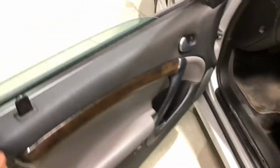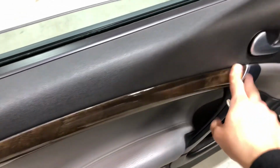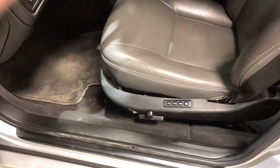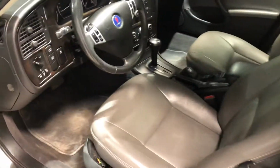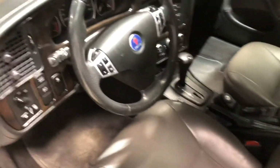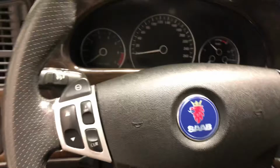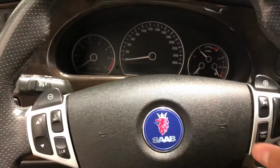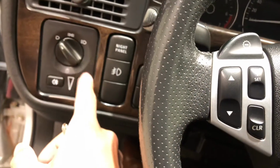Moving on to the interior. Really nice touch here along the side, wood trim. You do have the power seats as well, heated for both you and your passenger to sit comfortably in the winter. And as you move on in, you can see the nice vintage look it's got in here. You got your cruise control and you also have the paddle shifters as well. Your light options are here on the side and your fog lamp.